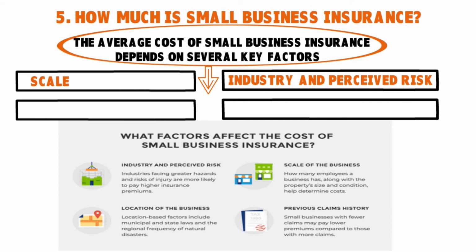Next, you have the scale of the business. A business with a larger number of employees may face a greater likelihood of risk than a business with fewer employees. That just makes sense, right? Size matters. Similarly, factors such as the condition and size of the business property or building also play an essential role in determining insurance cost.